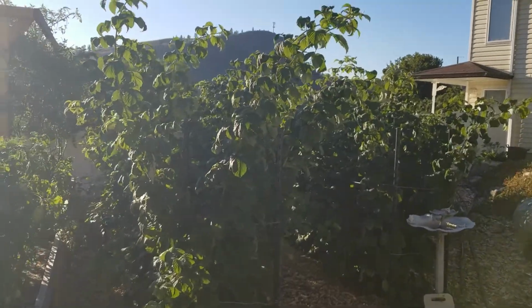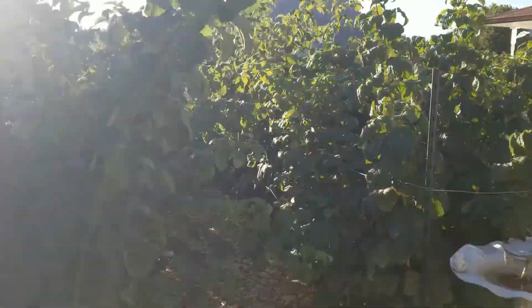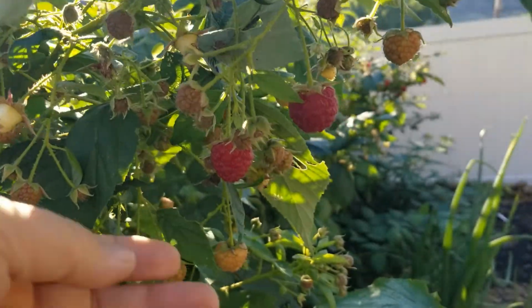Okay, here's our raspberry plant patch. They're growing great. And I had bought some fall raspberries. And I've got 4 plants in here. And we've just been harvesting them a lot. They're really good.